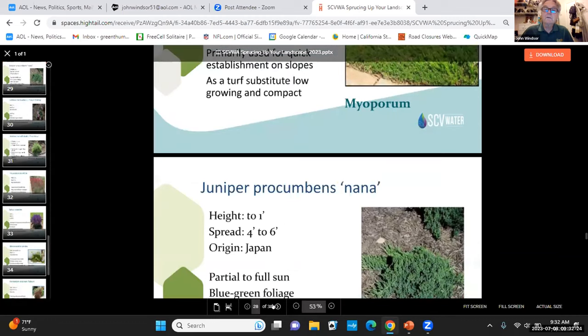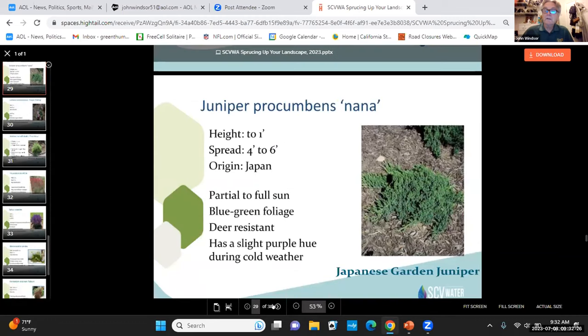Junipers, same thing. Junipers love the sun, love the heat. They can be planted now, and they will establish themselves with thorough, deep, infrequent waterings.